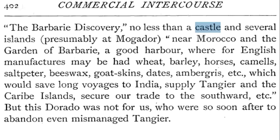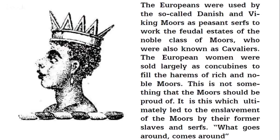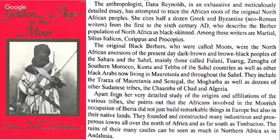Matter of fact, just get any book in which I've gone over. All of them are going to say the same thing. But this is how all this information ties together. Get The Golden Age of the Moors.